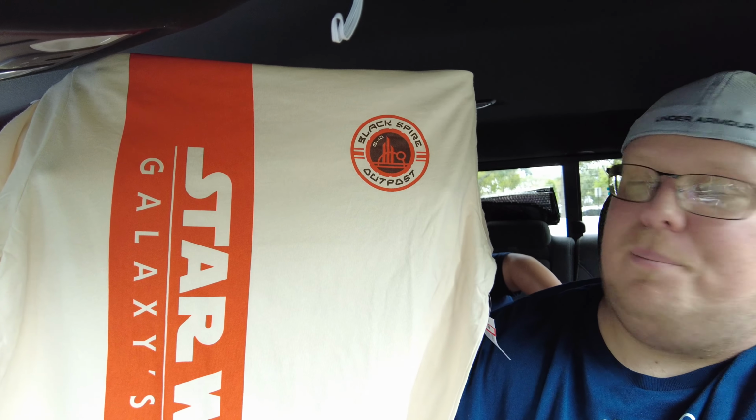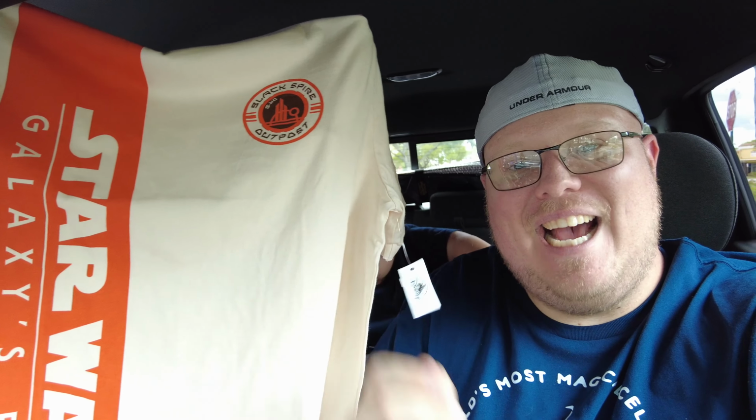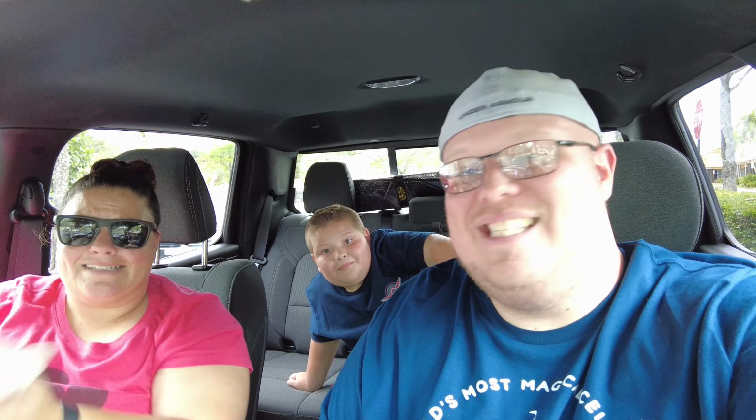The next items we were able to pick up were, of course, for Connor. We can't go anywhere without getting something for Connor. Connor got the Galaxy's Edge Black Spire Outpost t-shirt. Originally, it was $36.99. We got it for $8.99. That's crazy. That was the savings.